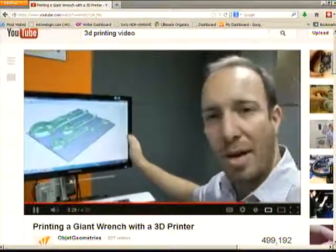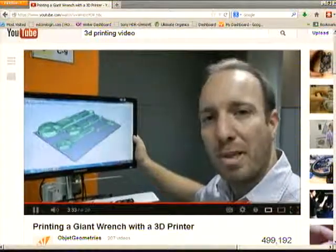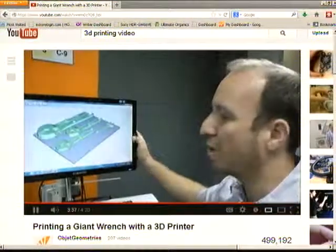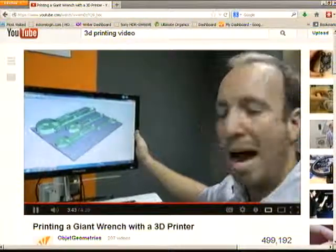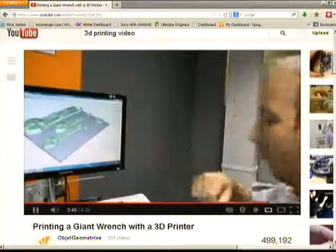What's also great about the Connex is that I can print these different wrenches in a variety of different materials. In this case, I printed them in ABS-like material, but we can also print them in a variety of Vero and Tango materials, which are flexible and rigid materials, which have different shades and textures.